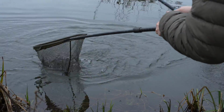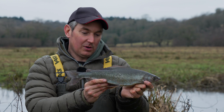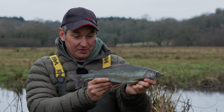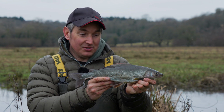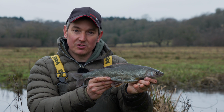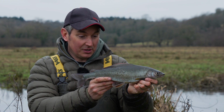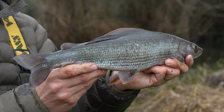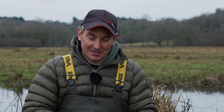Not the most graceful of netting for the cameraman, but there we go. Well, I'm glad we made that decision to have a move. This is an absolutely beautiful stretch of river, and although I started off catching a few trout, constant feeding and just keep getting bites, and well, I'm over the moon with this. This is a really nice grayling. It's a bit of a treat for me to catch grayling. I don't go grayling fishing that often living in Norfolk, and well, I think this one's comfortably over 1.5 pounds. It's a nice big fish for me, and I think we better slip it back and see if there's any more of these amongst those trout.